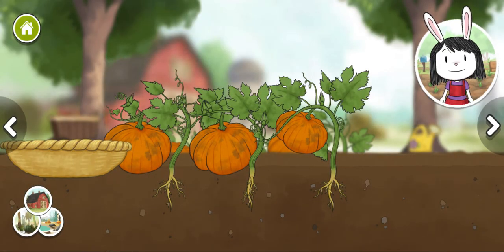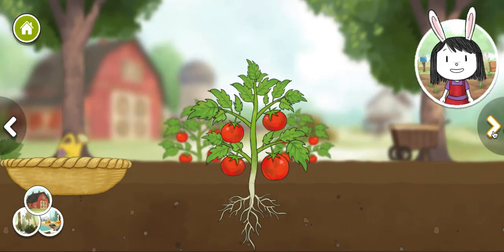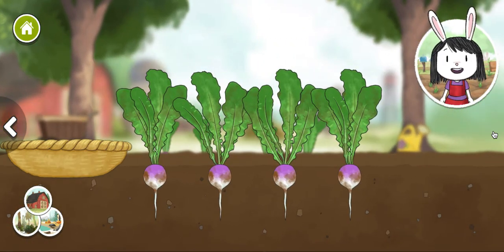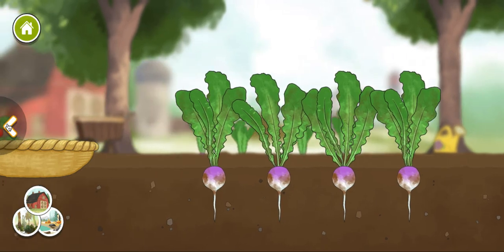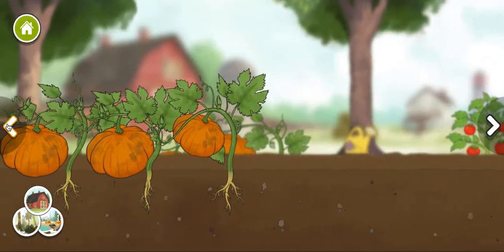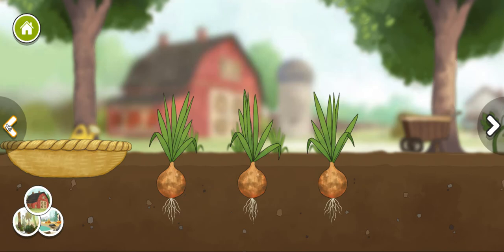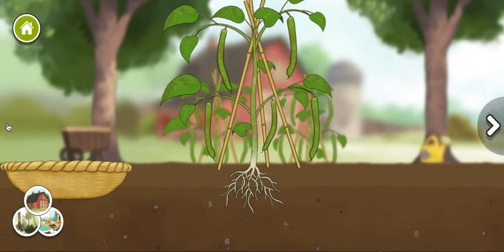All the sun and rain from the farm means the vegetables grow big and healthy. Tomato. Some of the vegetables at the farm can grow very large. I wonder if we can make soup using only root vegetables that grow underground. Pumpkin. Onion. Green bean.